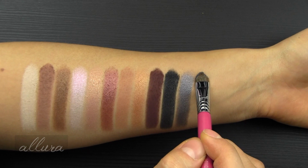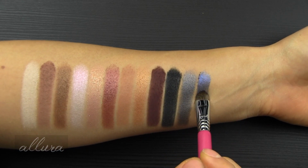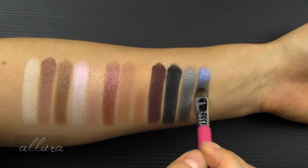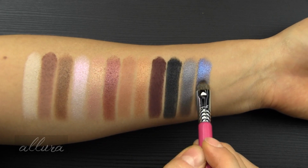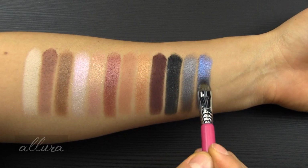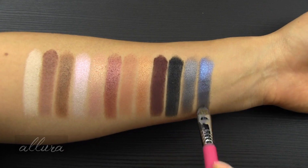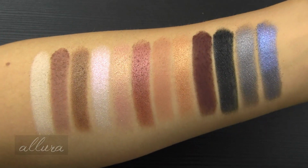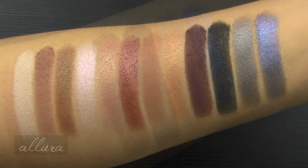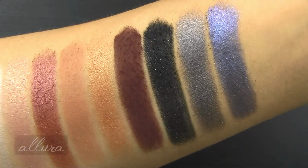And the last powder eyeshadow shade is called Set the Jewel Tone. This is a royal blue to purple shift. Gorgeous color here. Formula on there too. I picked up just a little more product to build this up, smooth it out. Okay, there are your 12 powder eyeshadow shades from the palette. We'll take a look up close at the shades and their finishes.